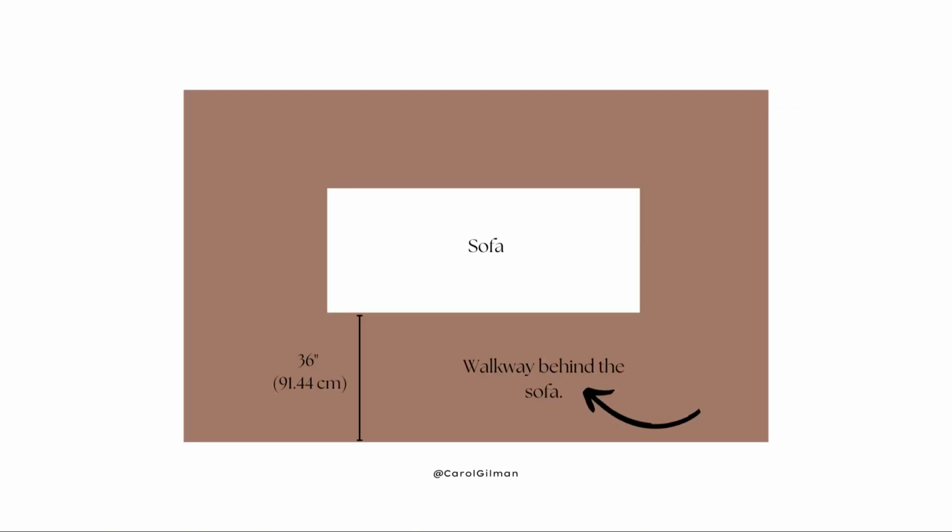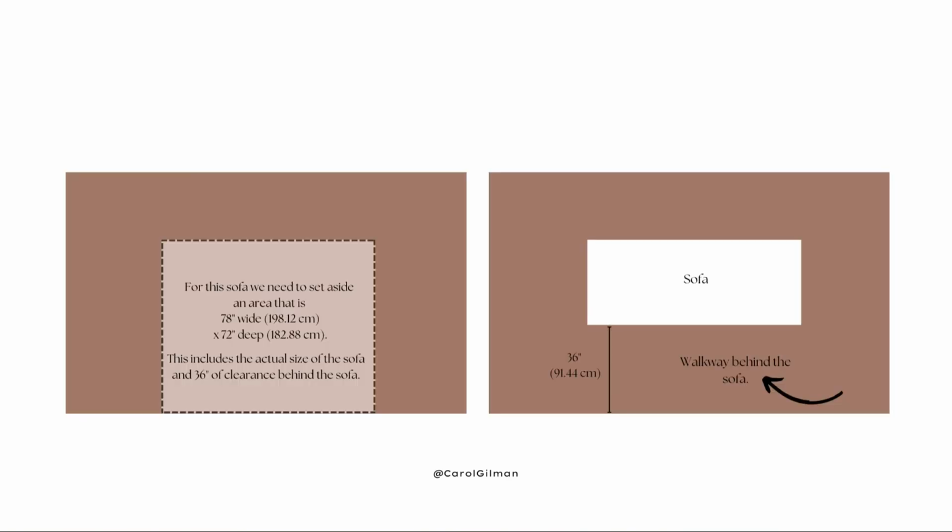Or if you have a sofa that's out in the room, you would want to make sure that there is clearance around the back of the sofa for people to walk behind it. And that's where I would recommend at least 36 inches. All we're thinking about is making sure that there's room for the actual size of the sofa, but also room for other pieces of furniture and room for movement around the sofa.